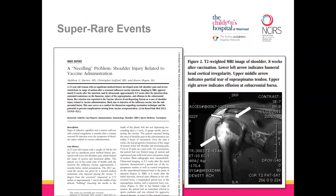This is that super rare event I was showing you. This is a case study regarding someone who was given an influenza vaccine. It was given a little bit too high, and what resulted was actual osteonecrosis of the humeral head. And as you can see in this MRI, there's some signal irregularity in the cortex of the humerus, which is suggesting that the blood supply has been compromised.